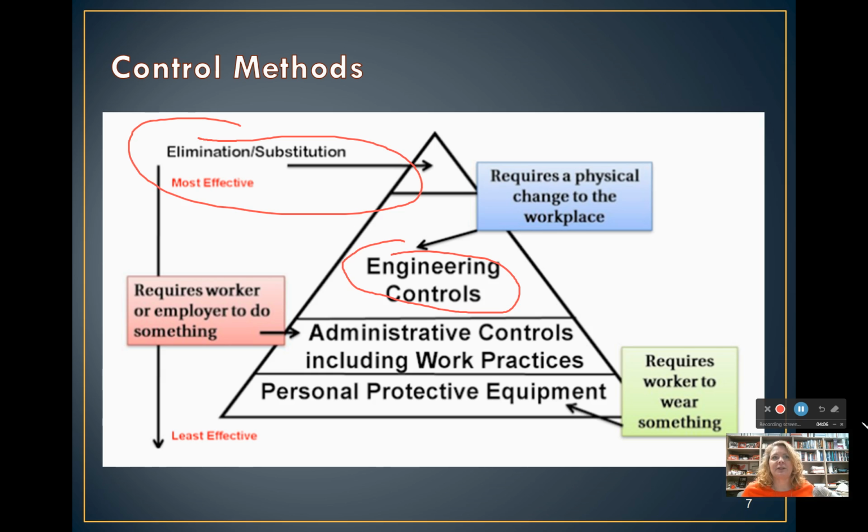Administrative controls have to do with management and the worker; one of them, or both of them, have to do something. The last one is PPE, which requires the worker to actually wear something, and wear it properly. You can see why this might be the least effective, mainly because we're depending on the employee to do what we tell them to do and to do it properly. So the most effective is going to be engineering controls, and the least effective is going to be PPE.